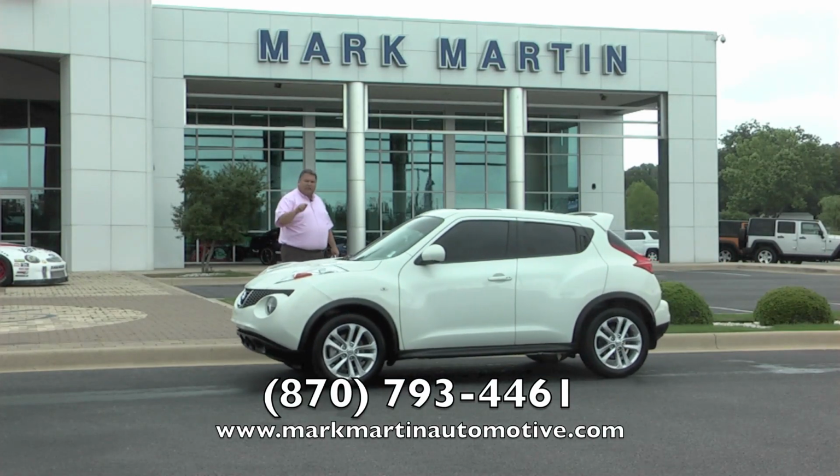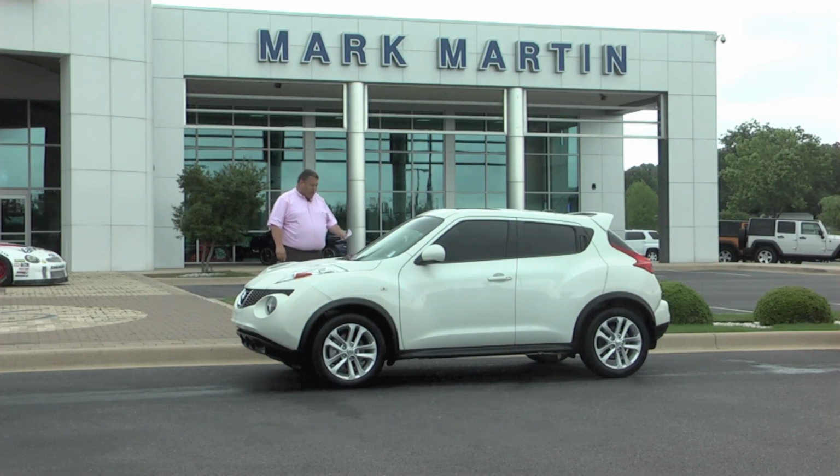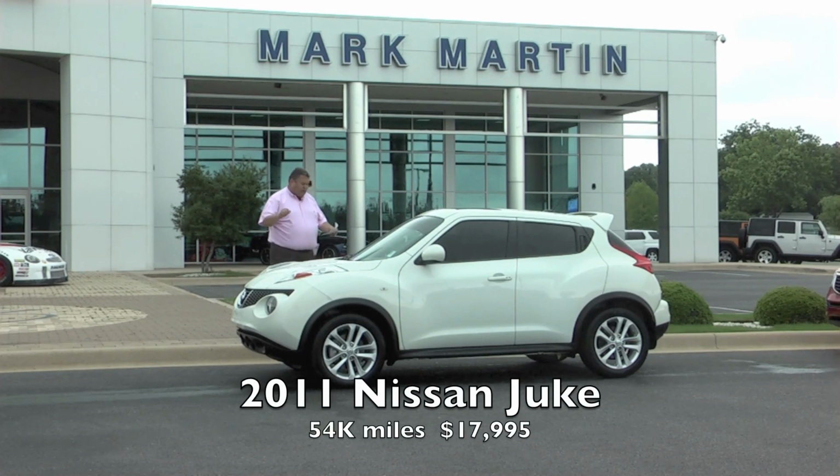If you want a super nice little small SUV, this is a 2011 Nissan Juke, the best one they make, hard loaded, aluminum wheels, sunroof, spoiler, leather, not a cloth one. Yeah, you say, I can buy one of these cheaper. You can't a plain one. You can't one of these hard loaded. This is a super nice little SUV. It's got 54,000 miles for $17,995. $17,995, pearl white, tinted out windows, super nice little car for $17,995.